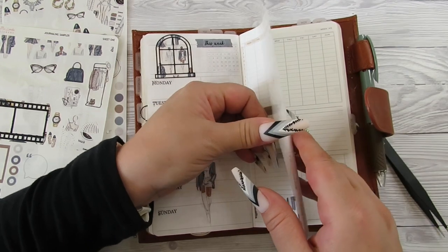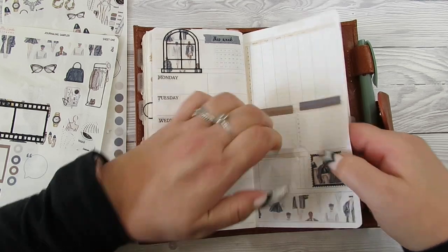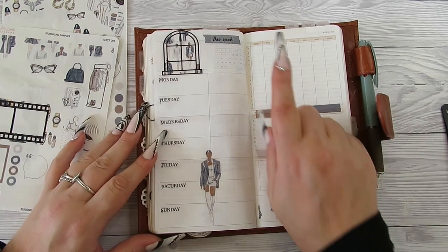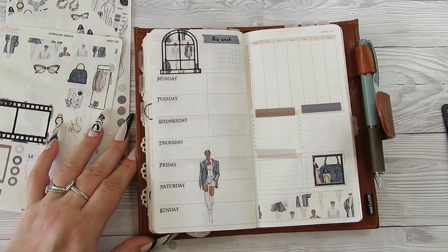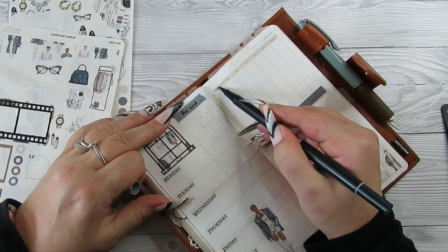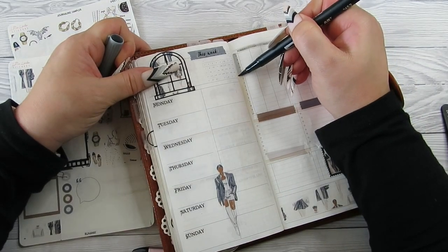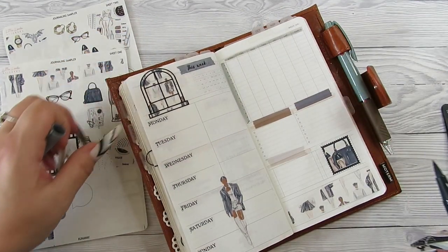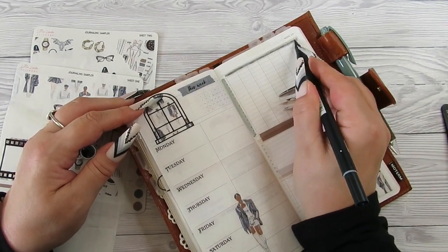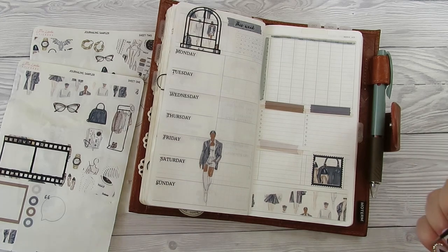I just think it keeps the spread a bit more edgy and does bring some of the blues over to this side, so that's cool. Not liking the Tombow that I used. I wish I'd used this one, which is N52. Am I gonna regret this? No, I don't regret it. Not one little bit do I regret that. Wow, that is so stunning.